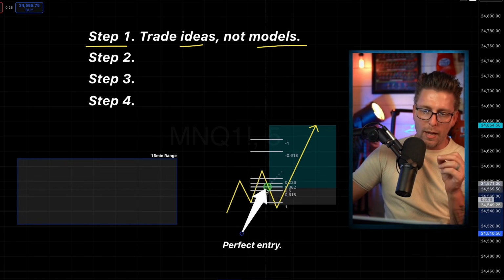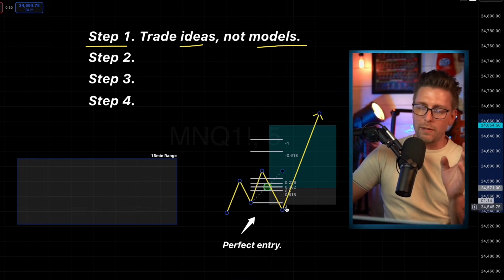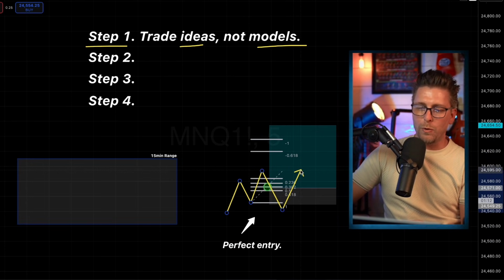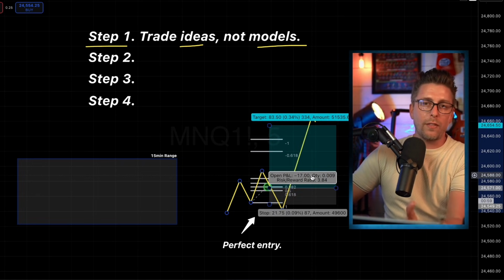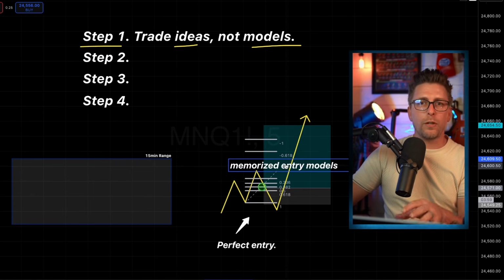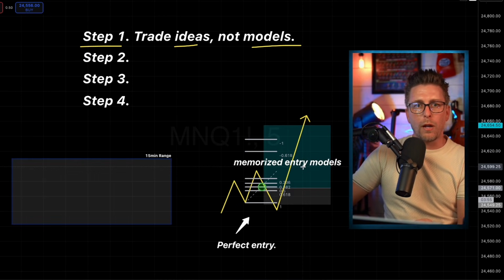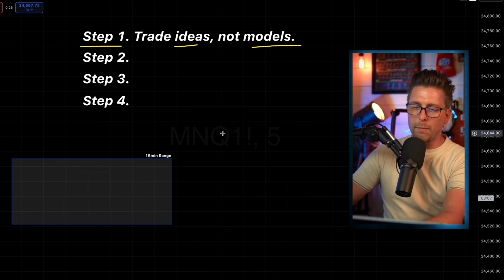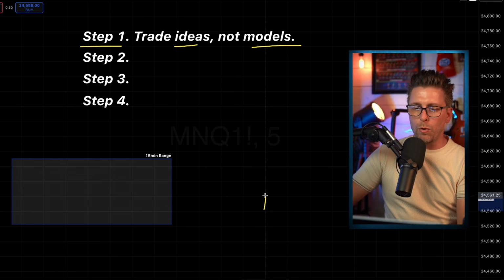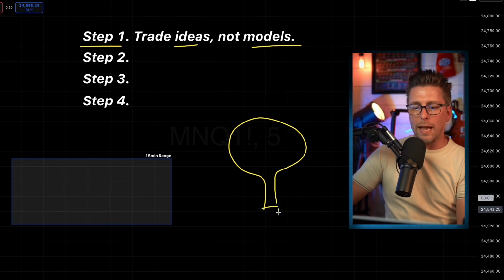It's the golden pocket, perfect entry, only to see the market come down, grab your stop because obviously it's targeting you, right? And then you get to watch price run in the direction you thought it was going to go. It's the most frustrating thing ever. Most of the time that happens because you weren't trading an idea. You were trading a memorized entry model with a stop loss that made no sense. Something that my mentor taught me a long time ago was that pros trade ideas, not memorized entry models.